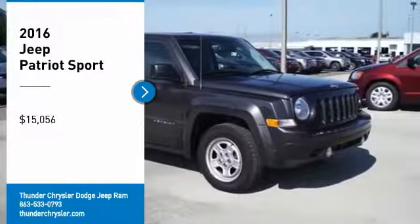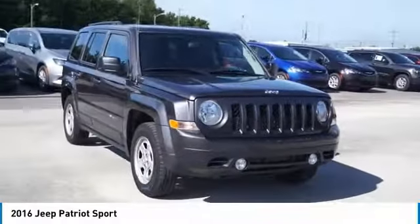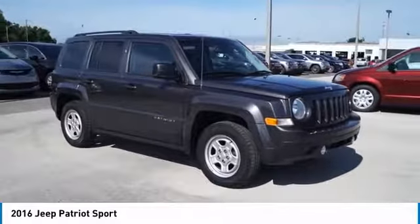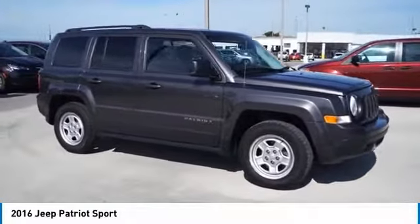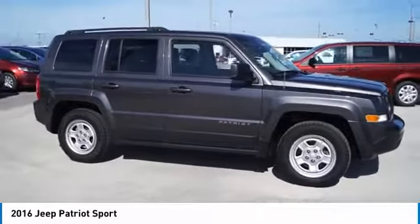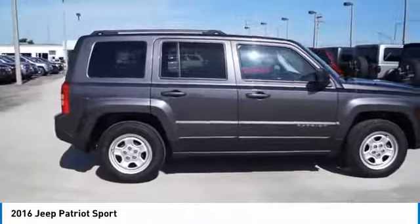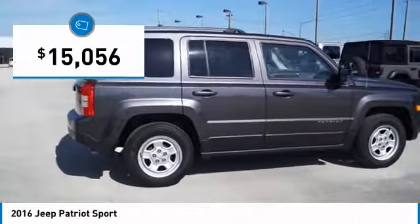Take a ride in the 2016 Patriot. The Jeep Patriot is unmistakably a Jeep. It looks like a cross between a Jeep Liberty and Jeep Compass, or maybe a three-quarter scale version of the big Jeep Commander. The Patriot has plenty of room inside for any size family and is priced below $20,000.